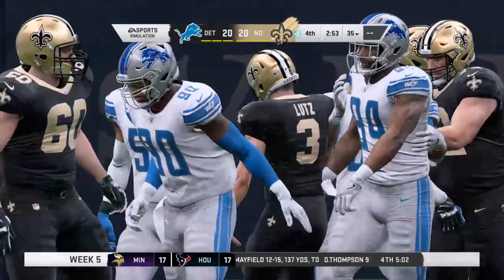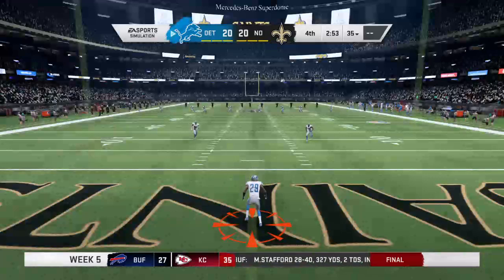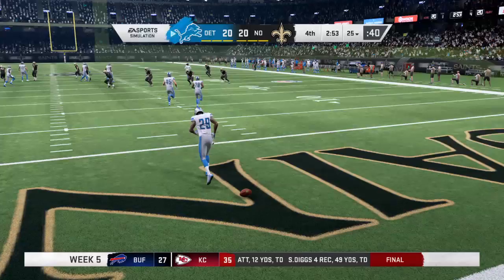That time, a 9-play drive, and it ends with a touchdown for New Orleans. Fitting for what's been a tight ball game. We're all even at 20 now as the kick's away. This is taken about 7 yards deep, and no run back here. This will be a touchback, and it comes out to the 25-yard line.